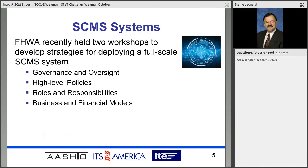So the FHWA has recently held some workshops. Maybe some of you on the call today were at one of those workshops where they started to develop some strategies for deploying a full-scale system. They looked at governance and oversight and high-level policies, roles and responsibilities of the various entities that would be involved, and business and financial models. How does it get paid for? Where do the charges go? And all of that. And it was an in-depth, detailed look at how the system might work.